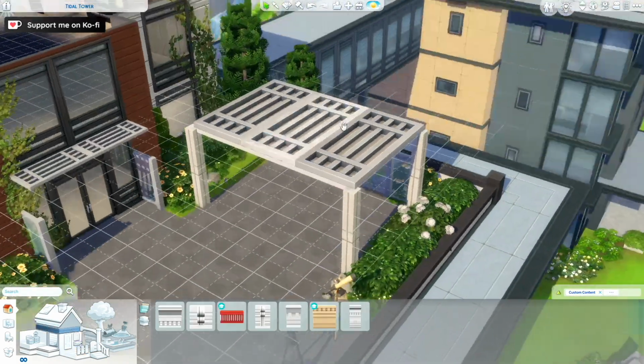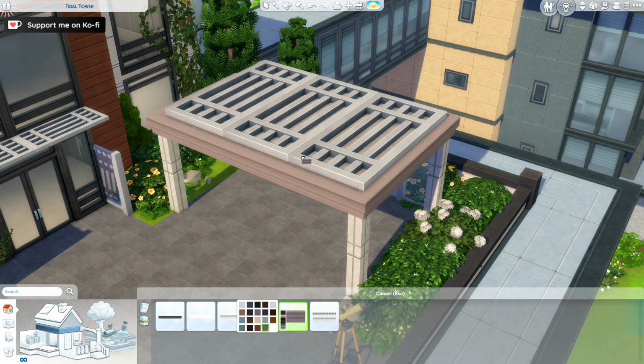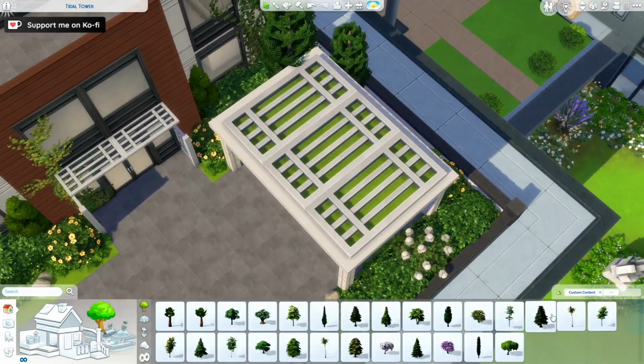Anyway, let's go back to this build. So here I am building a covered hangout spot, which I think I add some seating areas to because I felt like it was really nice.